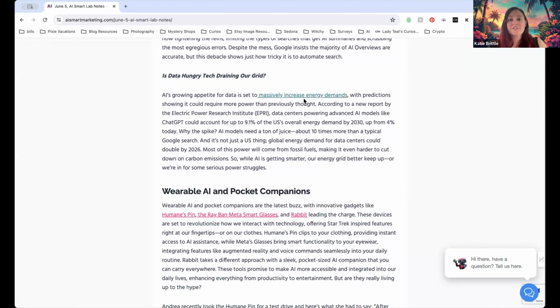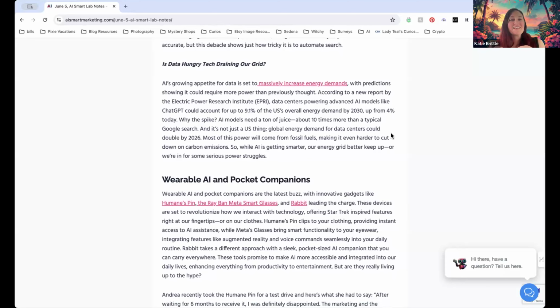And then there's a good article to read if you go over to the blog and you have some time to read this, but with the scaled up use of AI, we are seeing some increase in energy demand. And by 2030, it's saying that ChatGPT could account for up to 9.1% of the US's overall energy demand. That's just that one area of data and AI, and there's so many different AI uses out there. So it's interesting to see how AI will help with the energy crisis in a lot of areas. And I'm sure we'll see AI give us suggestions on how we can cut these carbon emissions down. But we are in an interesting situation where we have to make some adjustments to our energy grid as AI keeps improving and more people start to use it.